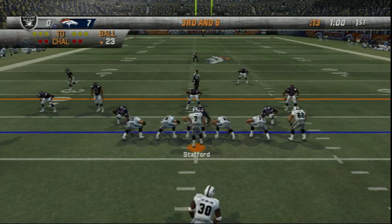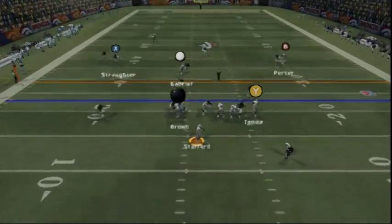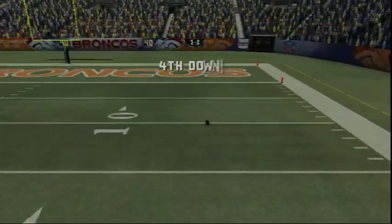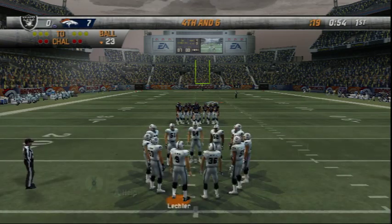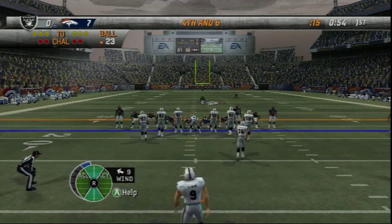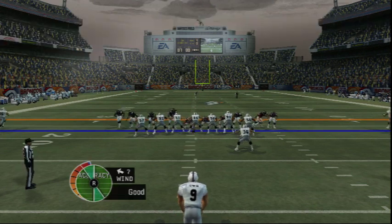Denver comes out in their nickel package. Looking long down the right side of the field. This one falls incomplete. If you're going to miss, it's better to miss long. You put it up there where your receiver is going to go get it. Now, if you miss, it'll generally end up in an incompletion. And that's a heck of a lot better than missing short, giving the defense a shot at the interception. Porter was his intended target.